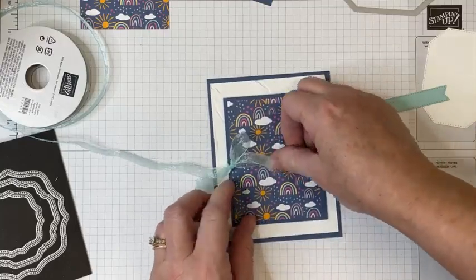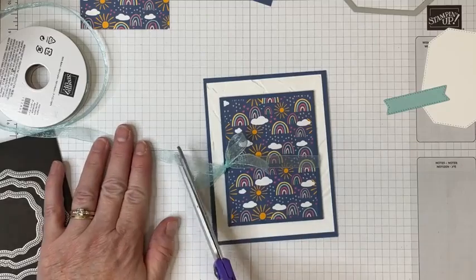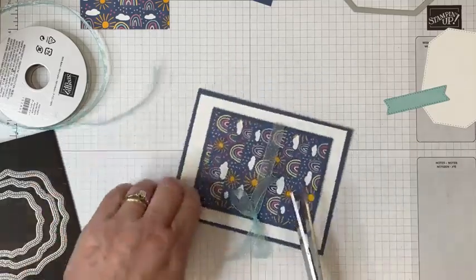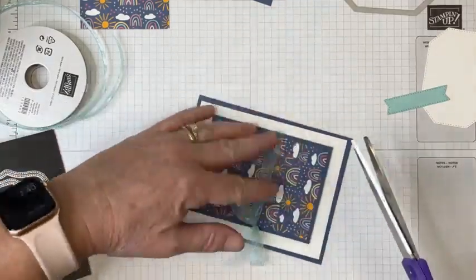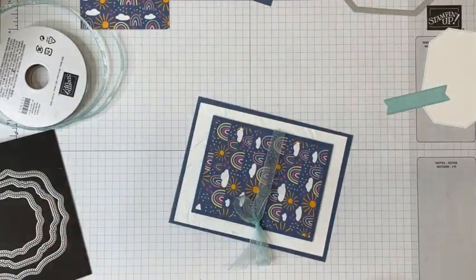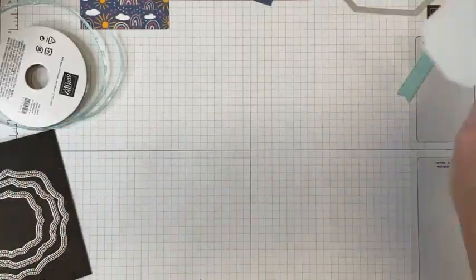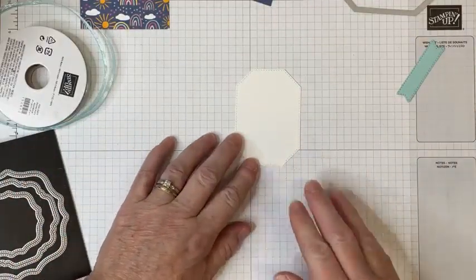Okay, so I want this way over, and I'm going to take my ribbon scissors and just trim out the bow. Oops, oh my goodness. I want to angle cut that one. Okay, so we're going to leave this and set this aside because the next step is to do our stamping.